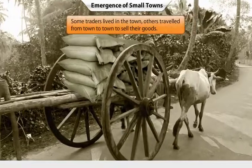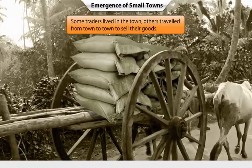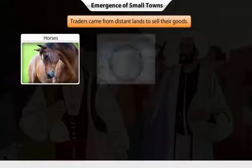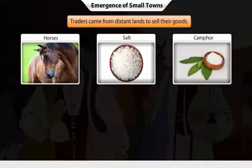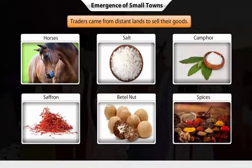While some traders lived in the town, others travelled from town to town to sell their goods. There were other traders who came from near and distant lands to sell their goods like horses, salt, camphor, saffron, betel nut, and spices, and in turn bought the local goods.